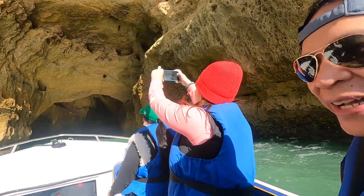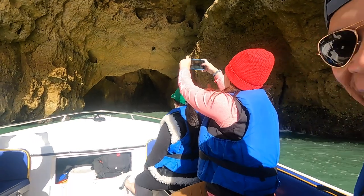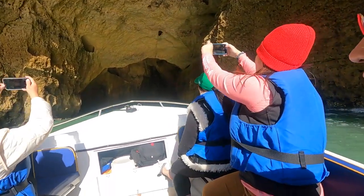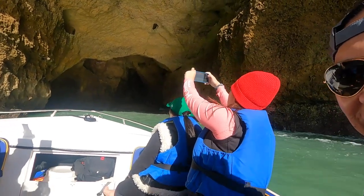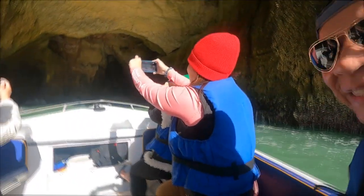Washing machine cave, why? And you see how the name, and because of the name, it is not very friendly. Oh, okay. It's like a washing machine. Oh my goodness. Now we'll show you the lighthouse. On top of this cave is a lighthouse called Alfonsina.